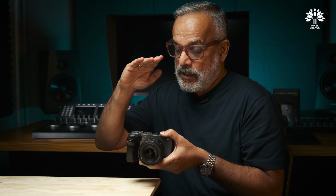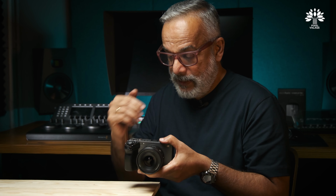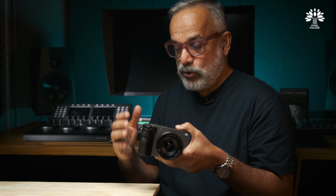Biggest concern of the cinematographer when he shoots with a hybrid camera is the body heating up. The FX30 has a cooling fan built in. It draws cool air from outside and throws out the hot air through the other vent, and it is an absolutely silent operation, and you will have no fan noise coming in the camera because it's so silent.